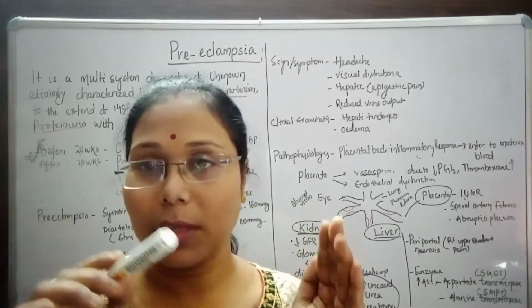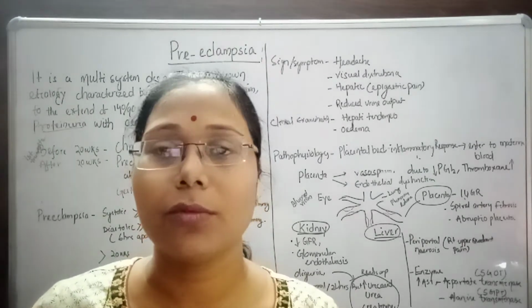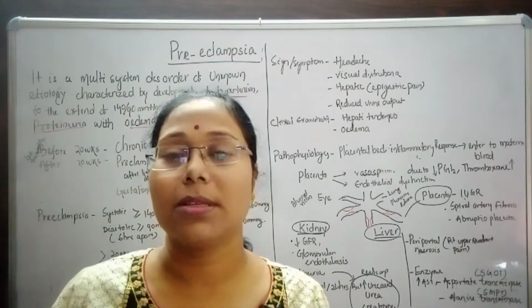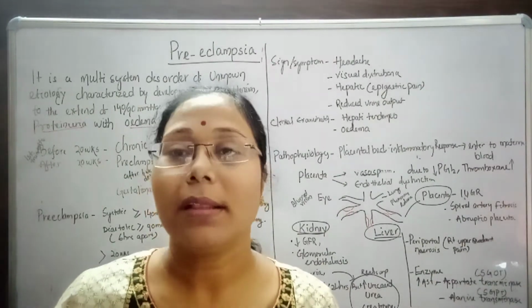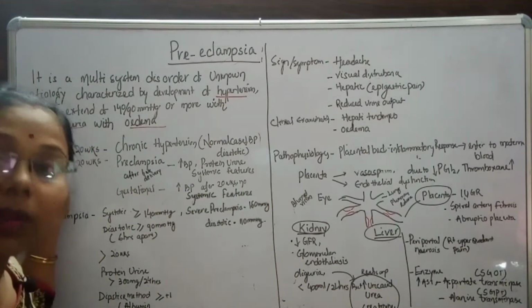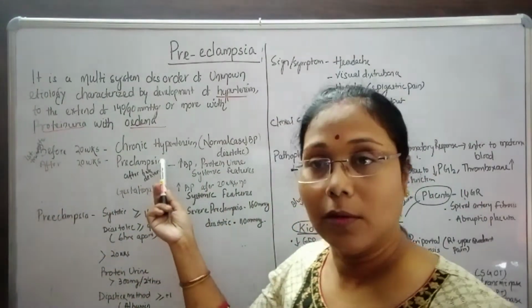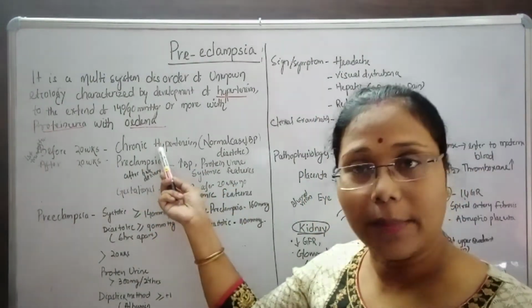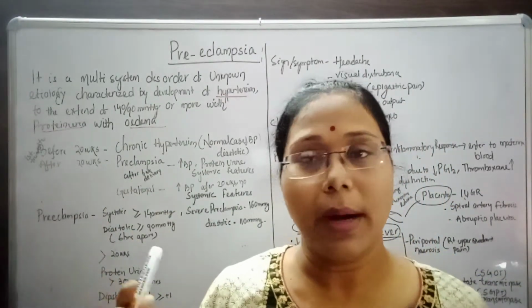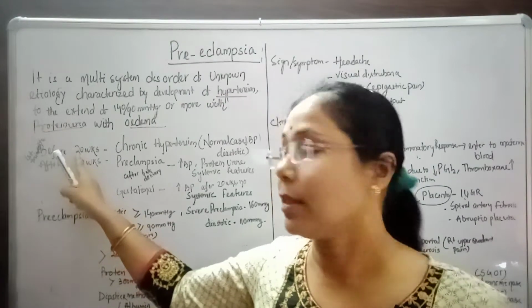Normally in pregnancy, blood pressure decreases due to the fall in diastolic pressure. But if during the first trimester the blood pressure increases, that is called chronic hypertension. So before 20 weeks of pregnancy, that is called chronic hypertension. It mainly happens due to the presence of a hydatidiform mole, which is one of the causes for the rise in blood pressure before 20 weeks.